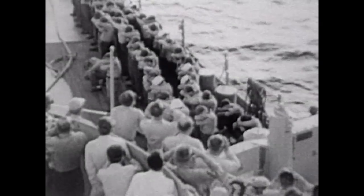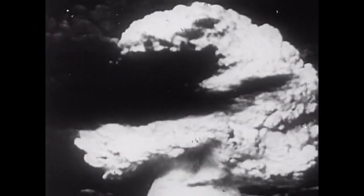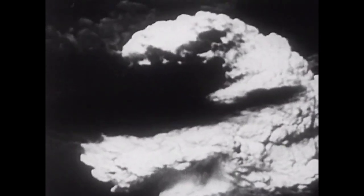Watch the shockwave as it rolls toward the flagship. The thick and boiling cloud surges to a height of 40,000 feet 2 minutes after zero. 10 minutes later, it has snaked skyward 10 miles.